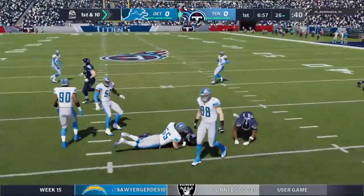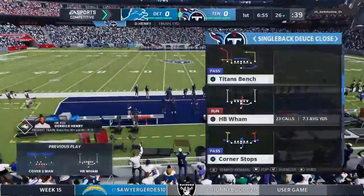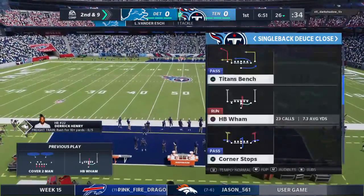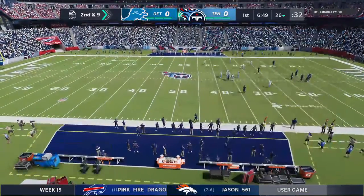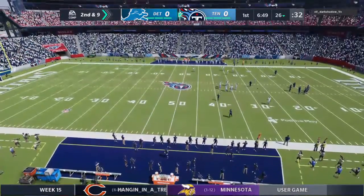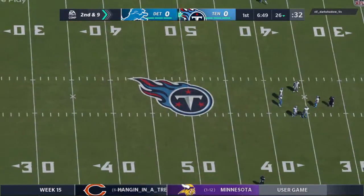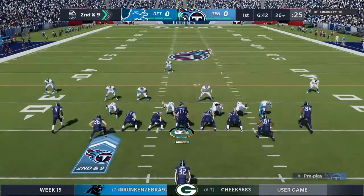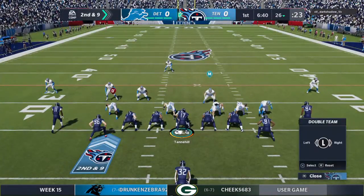First carry for Derrick Henry. And not much to speak of. Call it a 1-yard gain up to the 26. Tackle there by Leighton Vander Esch. Brings up 2nd and 9 at the 26-yard line. The last play got just a yard. Here's 2nd and 9 from the 26. Let's go, defense. Here we go.